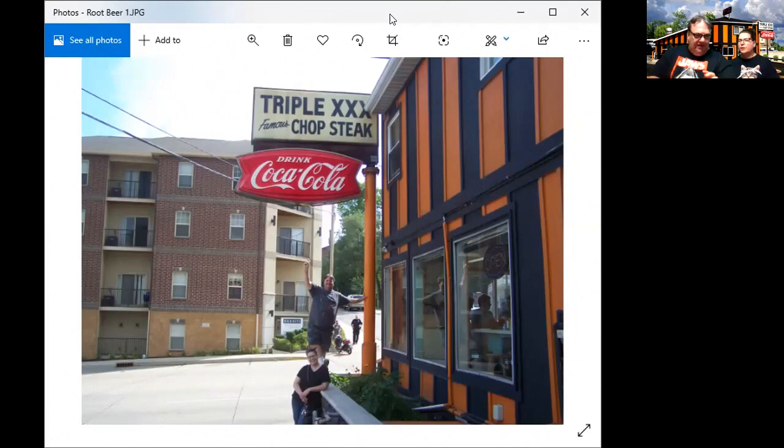Did you tell them where this is? This is in Lafayette, Indiana. Yeah, we decided to take a trip because we had seen it on Diners, Drive-Ins, and Dives. Well, she had. I didn't see it. It sounded like a place we wanted to go try. So we took a little road trip on a weekend and went there, and it did not disappoint.